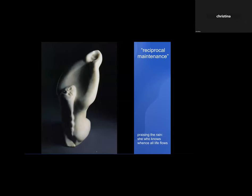And then I started carving stone, and this piece is called Praising the Rain, She Who Knows Whence All Life Flows. It's an indigenous-looking woman who grows her own food and needs to have that relationship with rain. And it's all about indigenous knowing that reciprocal maintenance is the key to everything.